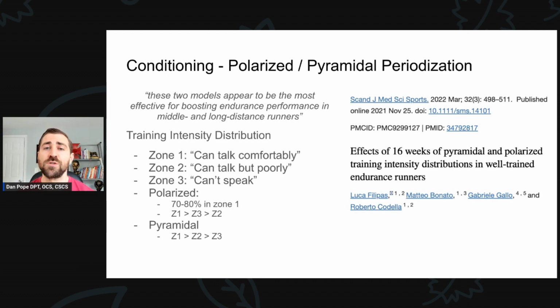All right. So they look at elite level runners and they figure out how much time they spend in each of these zones. Okay. They've also done a bunch of research to figure out which style of training is most beneficial for performance, right? So if I spend more time in zone 1 versus zone 2 versus zone 3, what type of program performs the best, right? And largely they found that these polarized or pyramidal approaches work really well.